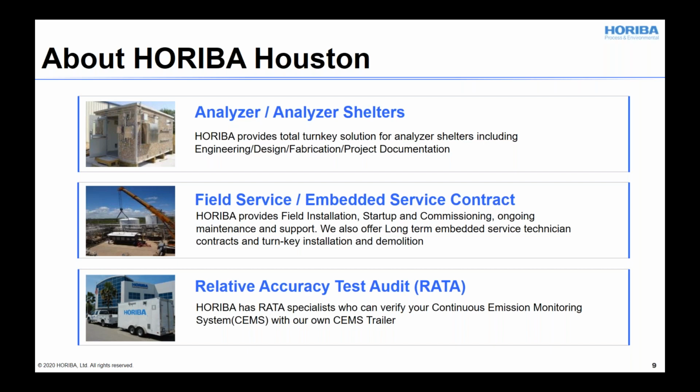Some of the SEMS owners, and maybe some of you, may know about RATA testing. This is a relative accuracy test audit. All SEMS owners need to pass their SEMS unit every year. We have a trailer and a specialized crew, and we do the RATA testing as well.